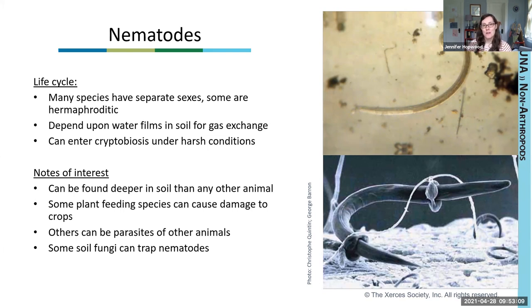And some of the plant feeders that feed on roots can cause economic damage to crops like soybean and rice and corn. There are also some nematodes that are internal parasites of other invertebrates as well as vertebrates. And as you can see in this picture here, this is a little bit unusual, but there are a few fungi that will actually trap nematodes and prey on nematodes. This particular species of fungi right here forms a constricting ring around the body of the nematode and then breaks it down slowly over time.